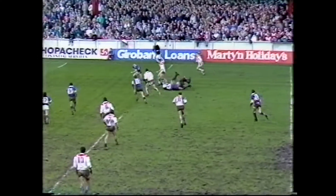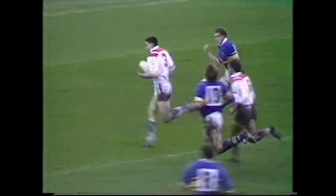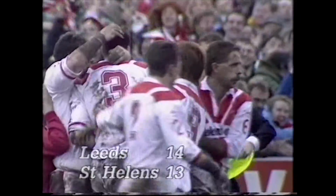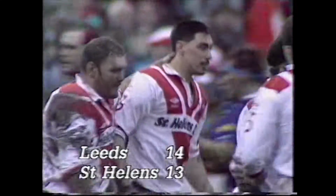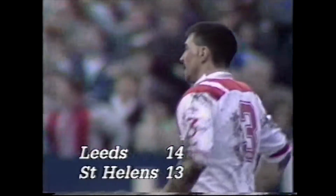Andy Platt to Forber. Lachlan. Good double from Lachlan, but he's on his own. Now then, can he make it to the line himself? And he does. Oh yes, what a try and what a reply from St Helens. I was only saying that here on Boxing Day at Central Park they had a magnificent comeback in the second half, and they started the show again.